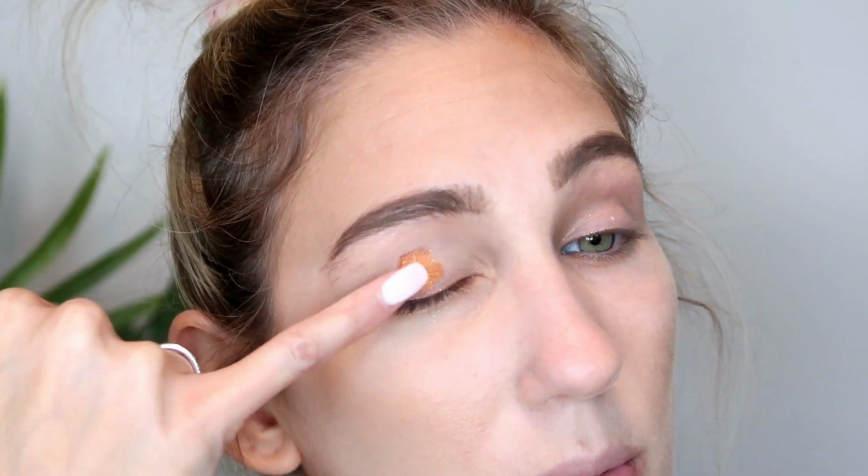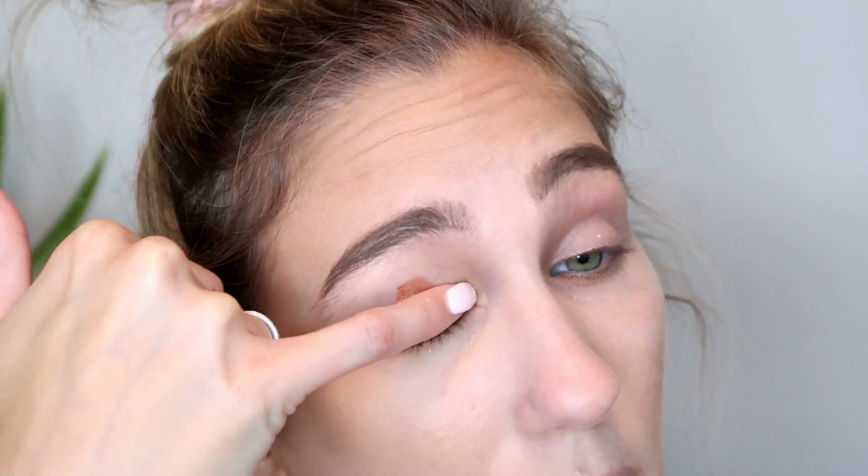Once again, I'm just going to be using my fingers for all of these Super Shock shadows. So here is Let Me Pass. Ooh, wow.